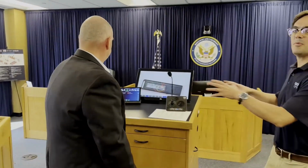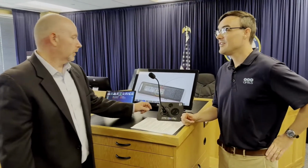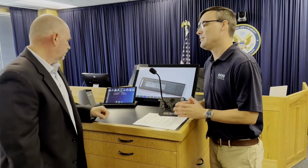So there's multiple touch screens, multiple people can be annotating on the same evidence. Absolutely. Wow. That is the first time I've ever seen anything like that. Very incredible. Now, let's talk about accessibility.